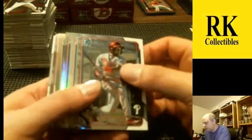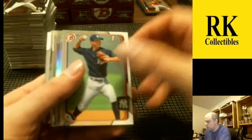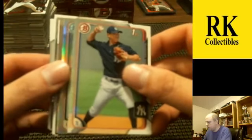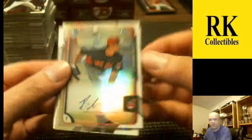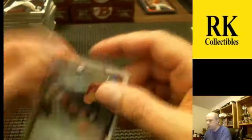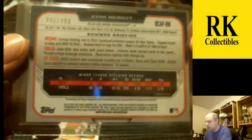We got a refractor here. Is this an auto right away? It is the auto right away on top. All right, good luck. Refractor auto in the hobby box is Ryan Merritt for the Cleveland Indians. We get Ryan Merritt more than anybody. Whoever won Merritt, I looked at that and said, that's a smart person, because I have hit more tough Ryan Merritt autos this year. It is number 91 of 499.